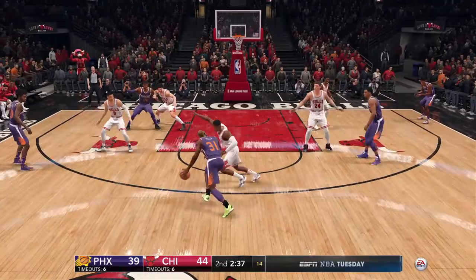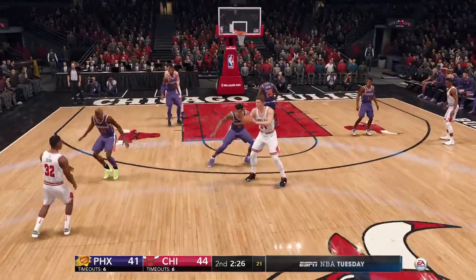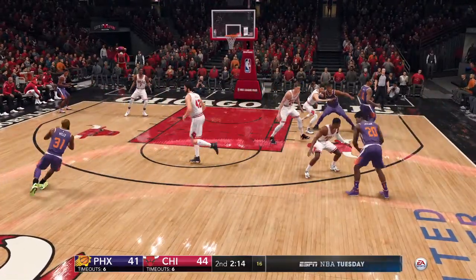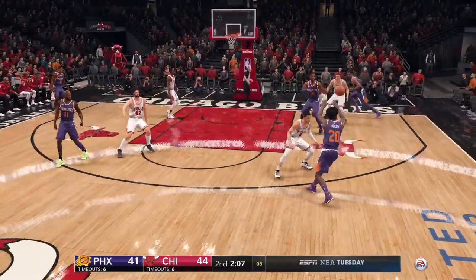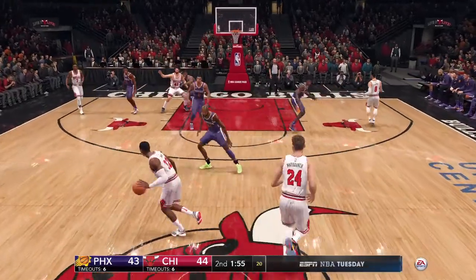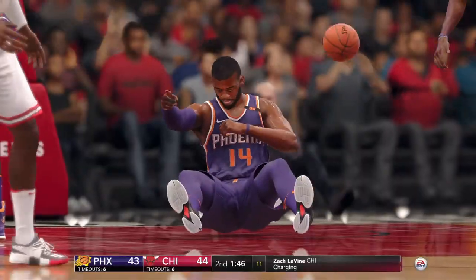Bell's using the screen, trying to get free. Pulls back for the shot, and a nice finish at the basket. Markkanen goes to the goal. Chris, the rebound. What a job they have done keeping the ball moving to the open man and creating scoring opportunities for each other. Levine's trying to get free off the pick. And he curls in. Offensive foul, says the ref.